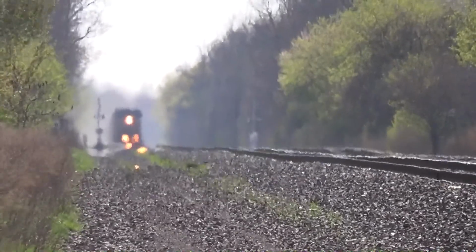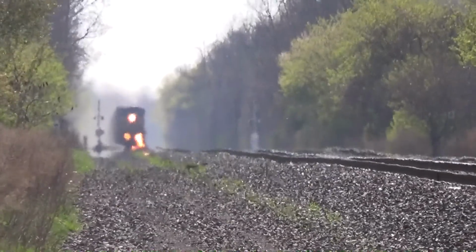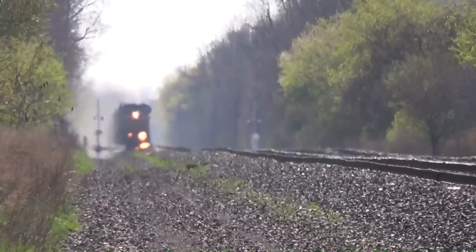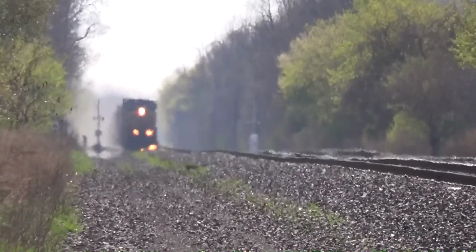The signals at CP100 protect the crossovers just 3 miles to the east at CP97. And these signals give trains directions as they approach these turnouts and crossovers. Today's train, however, has the highball order and can continue all the way east, almost all the way to Buffalo, New York, on track 2.